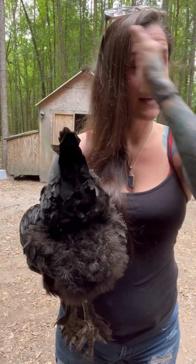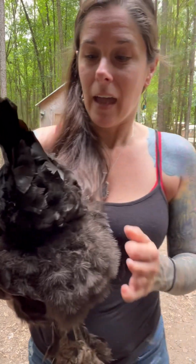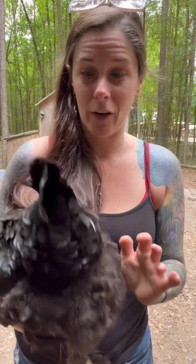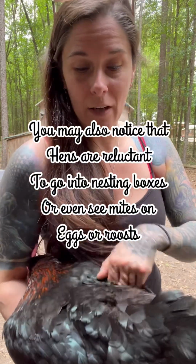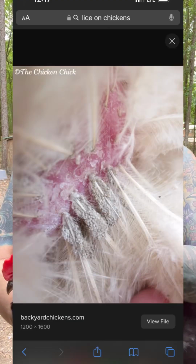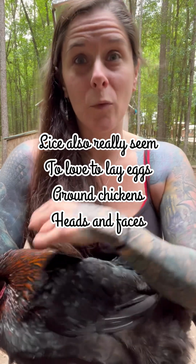Some of the telltale signs of mites are feathers missing in the vent area and scabs around the vent, and usually that's where chickens are trying to preen themselves to get the mites off because they are very uncomfortable. Other telltale signs of mites are feathers missing in this area right here. Signs of lice: lice lay eggs. So in the event that you can't see lice, you typically can see lice eggs, and they're usually on the feather shafts. I always see lice around the neck, and it almost looks like little Q-tips at the base of the feathers, right around the skin where the lice are laying eggs. And if you can't see the lice, you can see those.